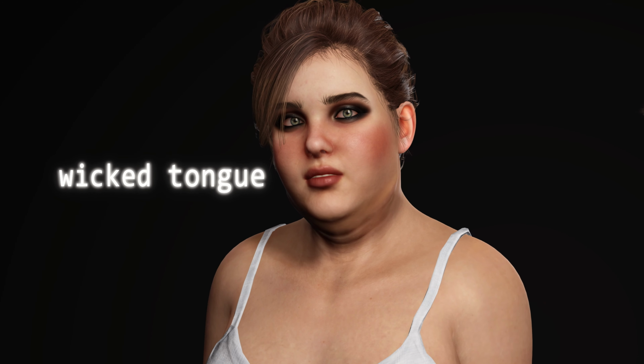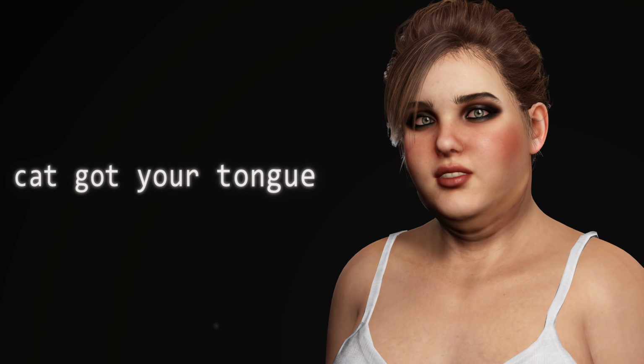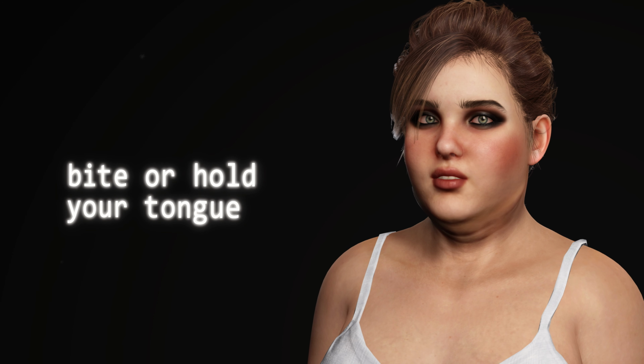The 12 idioms are: set tongues wagging, silver-tongued, loose tongue, tongue-in-cheek, sharp tongue, get tongue around, wicked tongue, on the tip of your tongue, civil tongue, tongue lashing, cat got your tongue, and bite or hold your tongue.